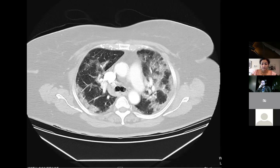But quite a few patients present with abdominal pain, and interestingly, even though the lung findings are pretty prominent, they have no pulmonary issues. So it's a very strange disease, as we all kind of know.